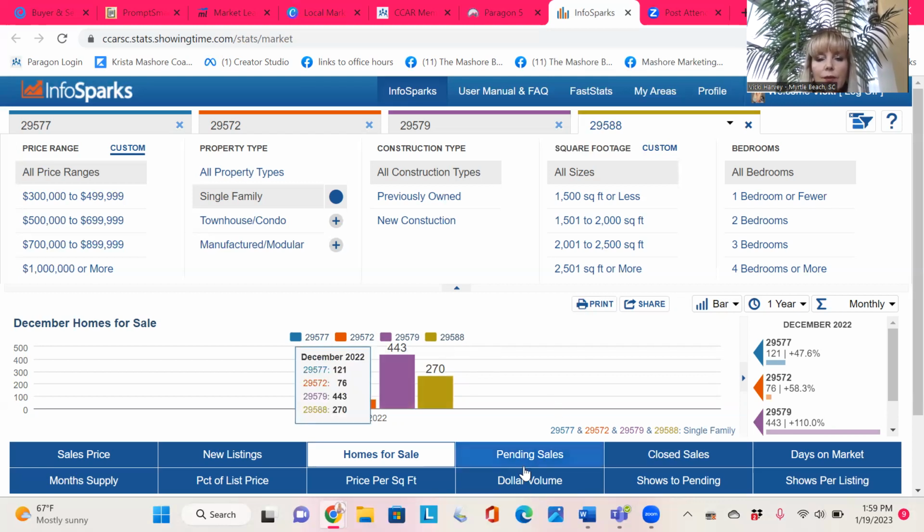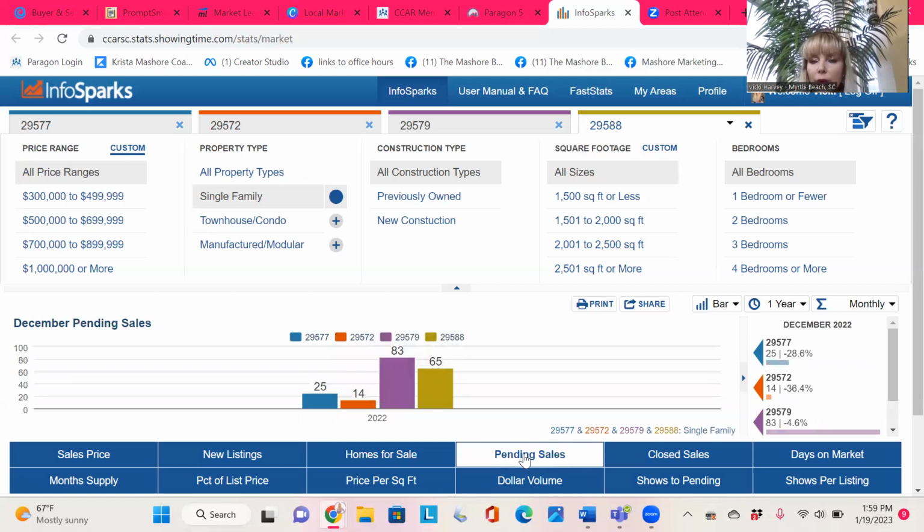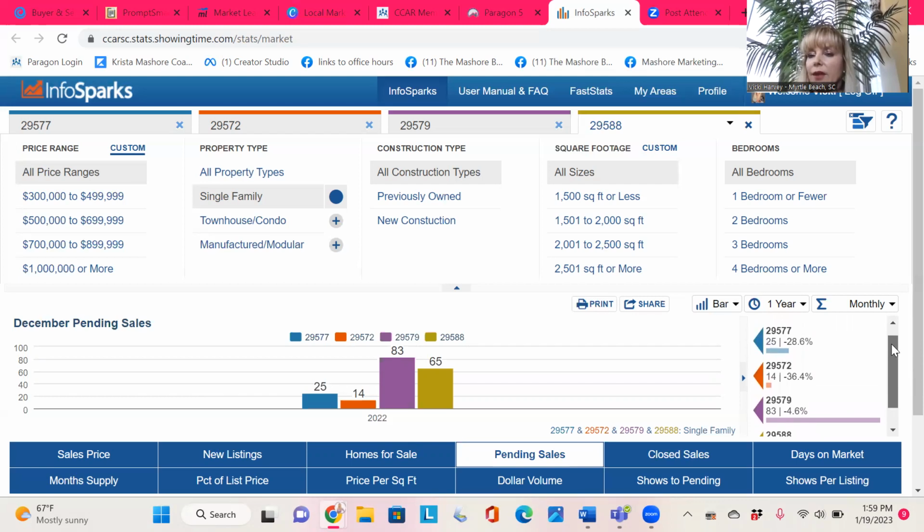All right, so let's go to pending sales for each of these. Okay, so it looks like everybody is down from a year ago, except for 29588, they are up from a year ago as far as pending sales go. Everybody else is down from a year ago, with 29572 being the most. Okay, and there's the numbers. Let me get out of there for you so you can actually see it. Pending sales 25 and 77, only 14, not a lot of inventory in 72. 83 and 79, and 65 in 88. Okay, again, that's where they're building, so you're going to have more there.